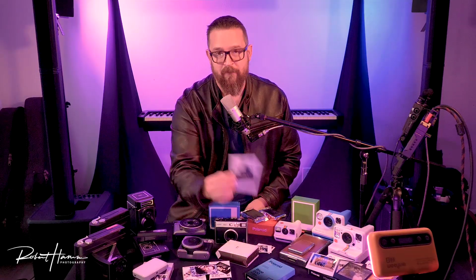In fact, this is Instax film and this is Polaroid film. The Polaroid film that's being created today is much, much better, like I talked about, than it used to be. And so I use it quite a bit more often.